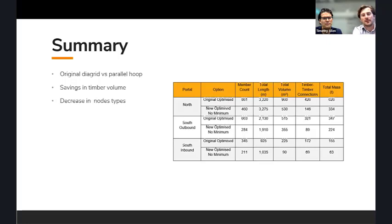So to summarize, we had our original scheme, the original diagrid, and our parallel hoop system. Each portal is comparable in timber length, but the saving on the project is through the actual volume of the timber. By improving the geometry, we've been able to rationalize the node type complexity and connections down. That's where the majority of the cost savings has come through.